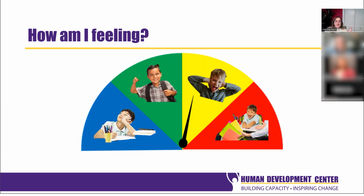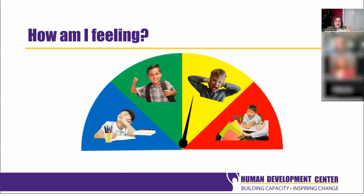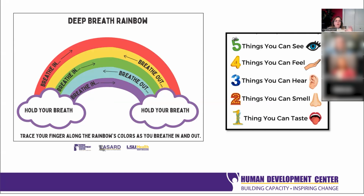The thing about our strategies is what does taking deep breaths look like? We might want to add in a visual of what does that mean? Doing the deep breath rainbow. So engaging in these types of activities helps the student regulate by focusing their mind and thoughts on more calming activities. So the deep breath rainbow, this is on our website.